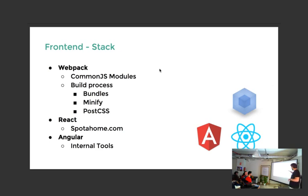And then instead of using vanilla JavaScript, plain JavaScript, we are using two frameworks, React and Angular. Angular is used in the internal tools of the company, and the website that you can access publicly is using React. Both are really good tools. React, I'm kind of in love with it. It's really, really good.